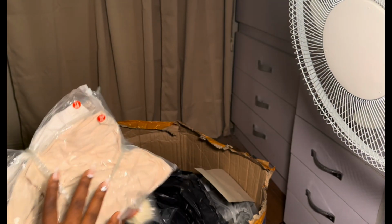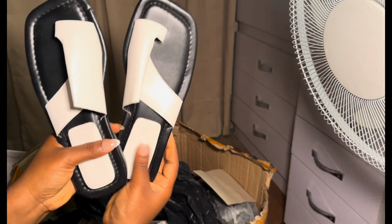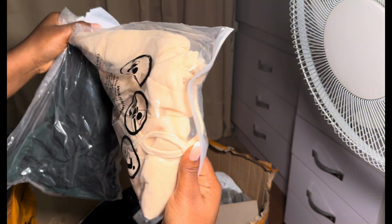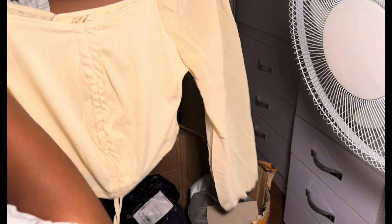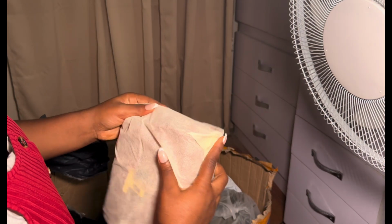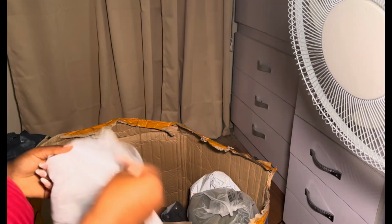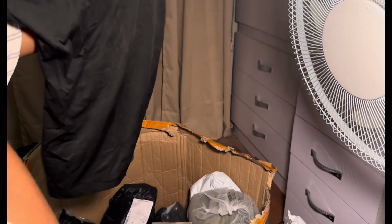These are tops. I won't be going through this because it's a lot. Lights. More towel. This. I need to see this one. Oh, it's actually a top. More towel. This is a purse. Why did I buy this for? I don't know if this is a singlet or a dress. Oh, and underwear.